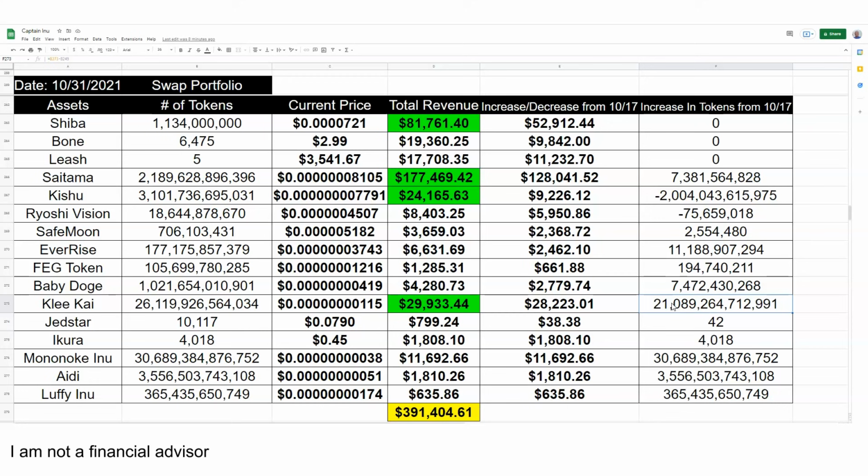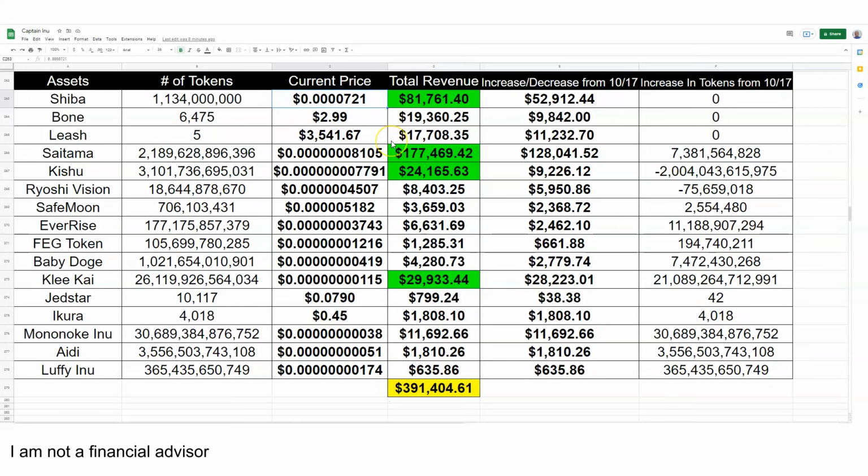But leading this chart is Saitama, and Saitama, I believe, will knock off some zeros in the next 10 days, in my opinion. I do believe Shiba has a chance of knocking off a zero in the next 15 days based off my research, maybe 15 to 20 days within that time frame, meaning the swap portfolio will continue to go up. Now, what I'm going to do next, like I said before, is add in how much I invested in here, if I can get a clear picture of exactly what the total investment and profit is. But $391,000 is not bad at all.